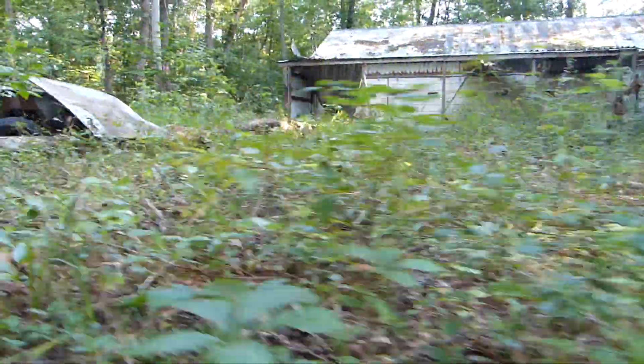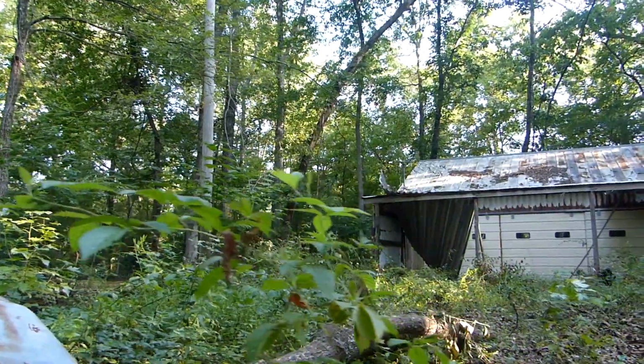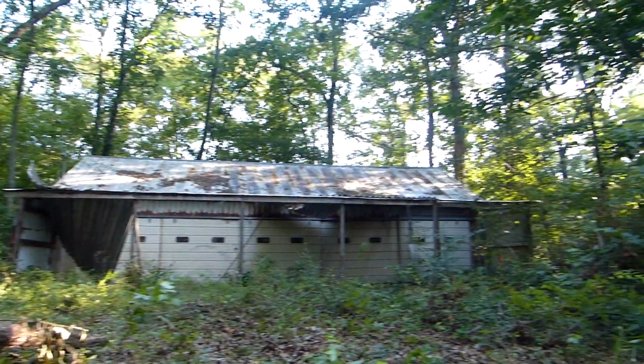But we're pretty jacked to get this thing on the trailer, take it back to Georgia. We're gonna drop it off at the truck farm for now, get a plan together, and decide what we're gonna do with it. So y'all stay tuned for this rescue of this 1951 AD truck.